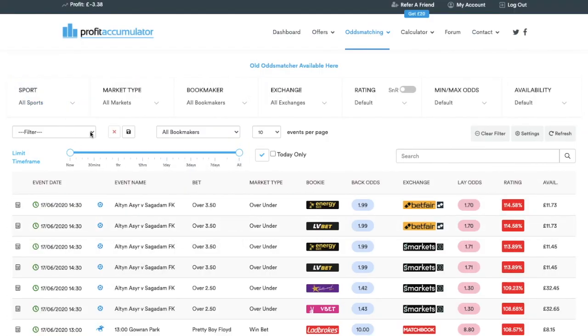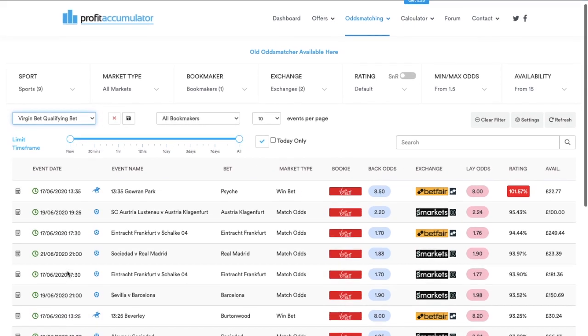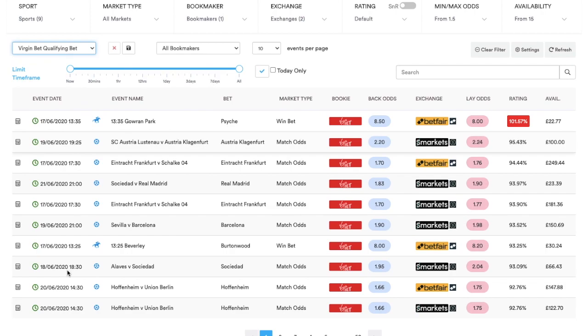And from the filter, we're going to want to select Virgin Bet qualifying bet. And it'll then show you some suggestions from here. So it will show you the event date, the event name, the bet, the market type, the bookie, and obviously that's filtered for Virgin Bet at the moment. It then shows me my back odds, it shows me the exchange, it tells me my lay odds, it then shows me my rating as well, and it shows me the amount available.